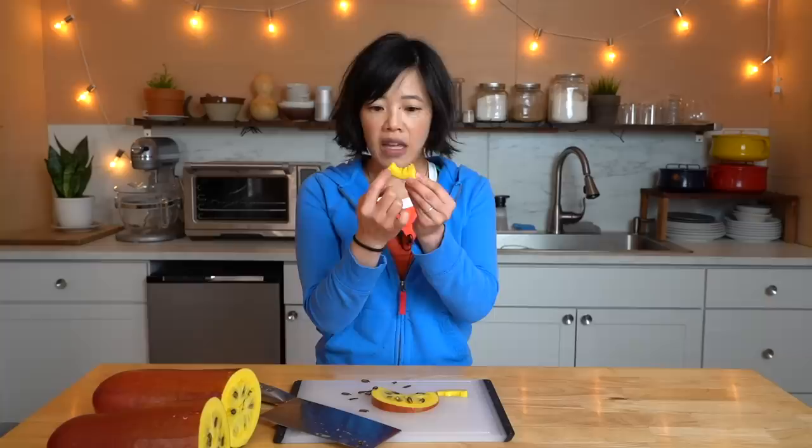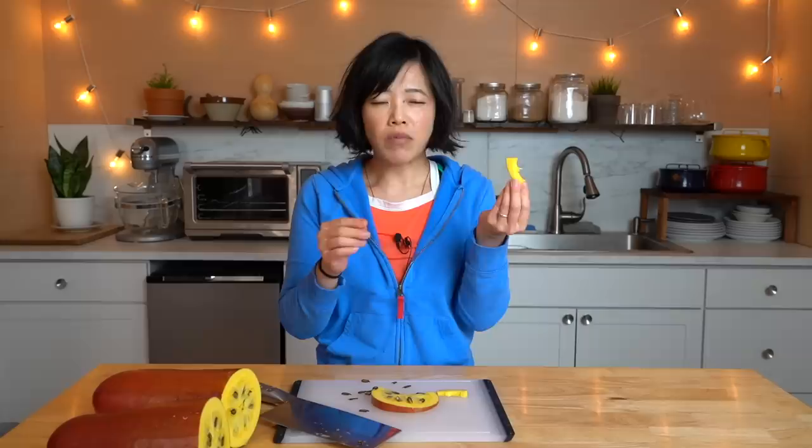Definitely does not taste anything like a banana at all. Squash, a little bit like a cucumber. The part that's closer to the skin is denser and crunchier, and that has a much firmer, spongier texture, like acorn squash or potato. Not that I've ever eaten raw potato, but what I imagine a raw potato would be like.